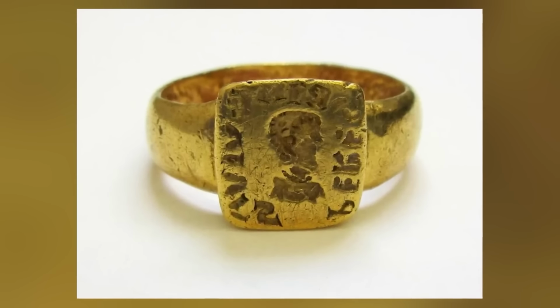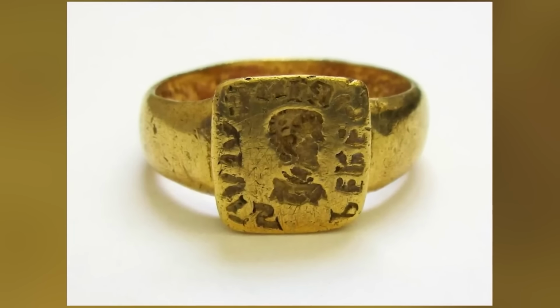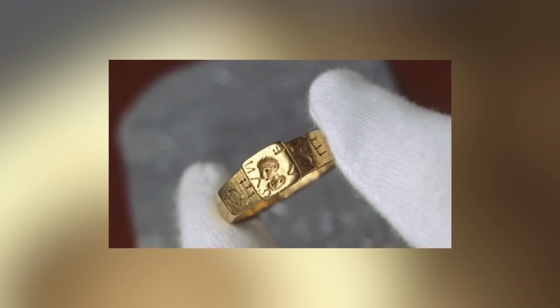Oddly, in 1929, during excavations of the site of the Roman Temple of Nodens at Lydney Park, archaeologist Sir Mortimer Wheeler discovered the now apparent curse that goes with said ring. Consulting shortly after with one J.R.R. Tolkien.